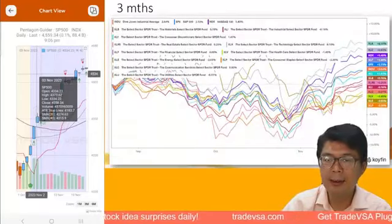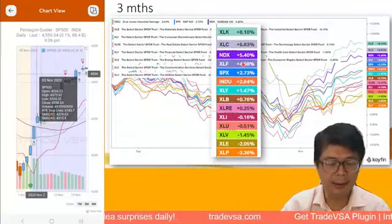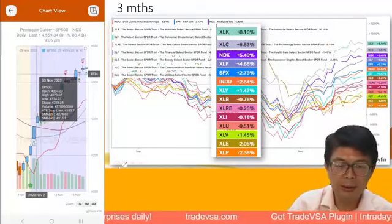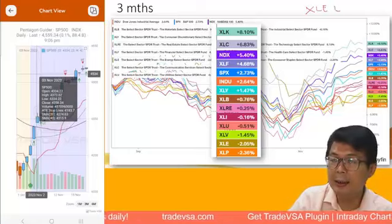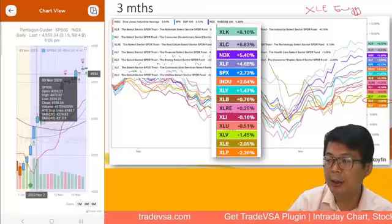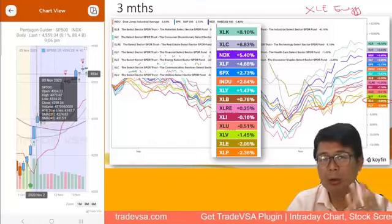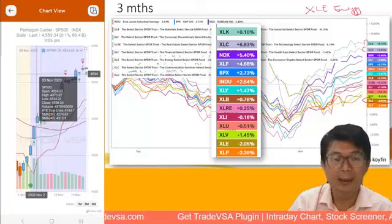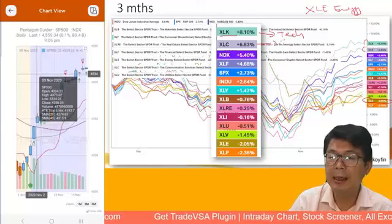So let's take a look at the 3 month, what we have so far in terms of the sector. It's important to look at the sector. Now, previously in the 3 month, we have seen the XLE, which is the energy sector. So the energy sector has taken into negative territory with the current ceasefire between Hamas and Israel. So a lot of the energy sector has taken a backseat. What has come up is the XLK and the XLC. You can see the XLK is the tech sector and the XLC is the communication.